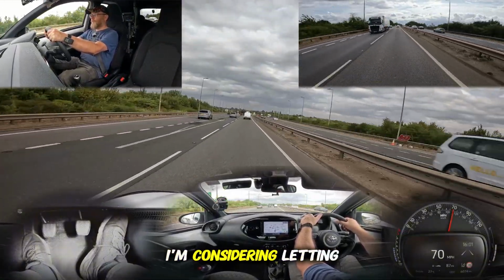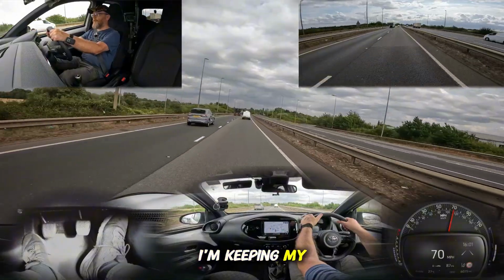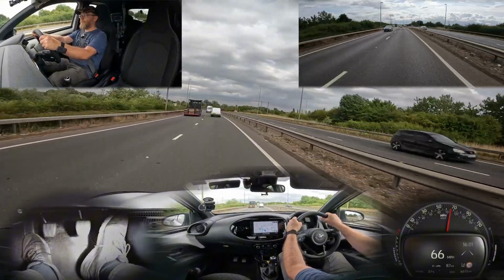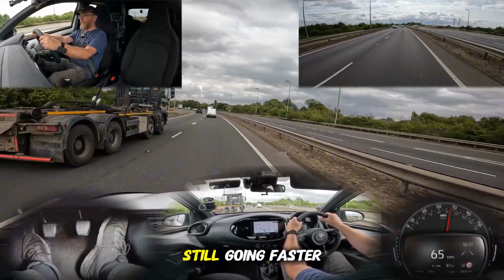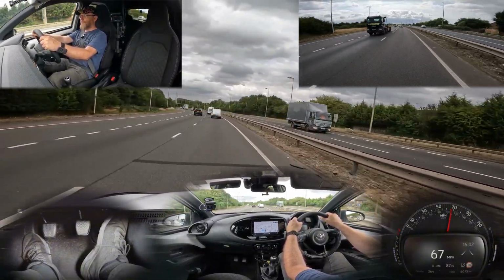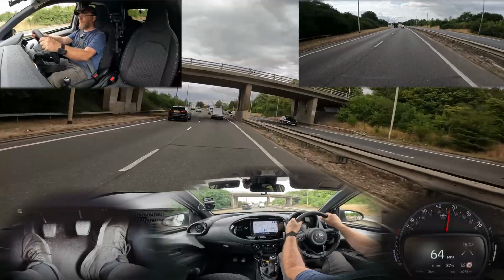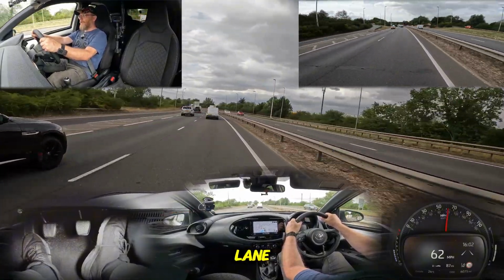There's another lorry. I'm considering letting this grey car in if he signals. He doesn't, so I'm keeping my speed still, maintaining safe distance to the car ahead. Still going faster than the cars in the left lane, so I'm staying in the right lane. Now, the cars in the left lane may try to go into my lane.